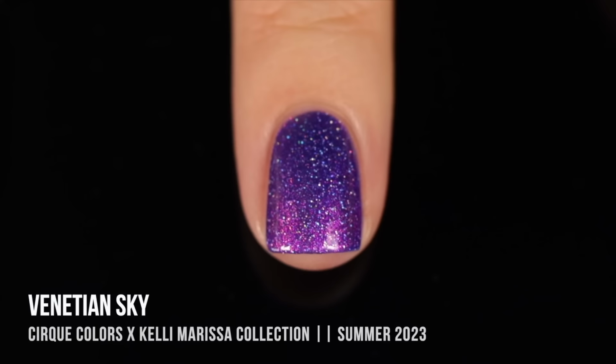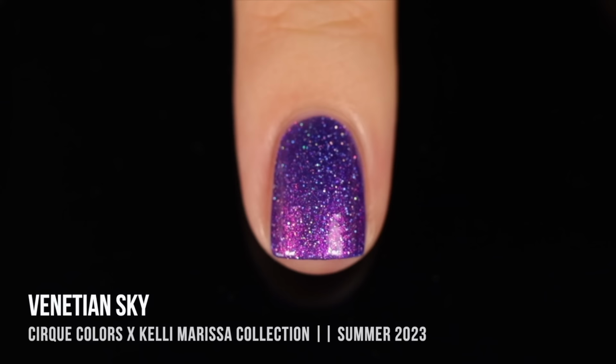And it's just such a beautiful shade. I think Cirque makes such gorgeous purples, and purple is my favorite nail polish color to wear. So I knew when I tried it that it was a winner. I love it so much. I think it looks so beautiful in the light, but it also looks really beautiful in indirect lighting because of that shimmer. So there's just always something going on with it, which I think is so special.